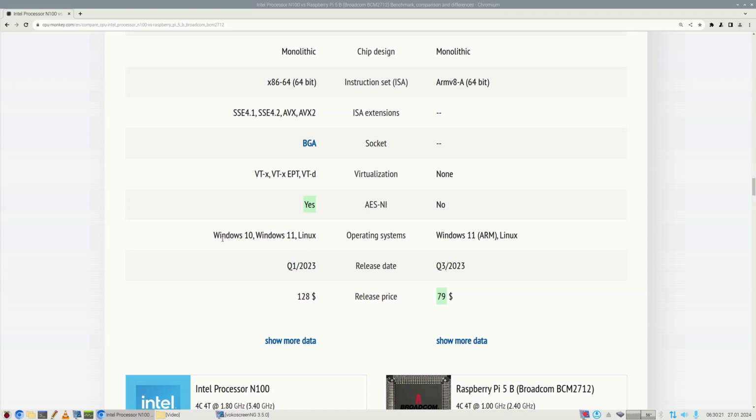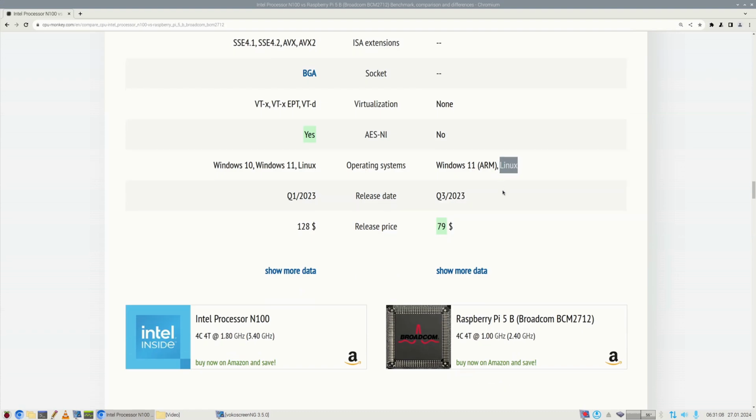Here we see the operating systems. All these are supported in production for the mini PC with Intel processor N100, but this is not supported. Windows 11 on ARM is not supported with Raspberry Pi 5B. It's only supported in a preview mode, so it's not a production mode, and it doesn't have full functionalities, so it's not really useful, I must say. But Linux is even more useful than with the classic PC at times. For example, Kali Linux or whatever you want to have on your computer.